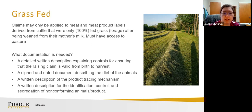So what documentation is needed to put this kind of claim on a label? They must include a description explaining the controls for ensuring, from birth to the time of slaughter, how they made sure that the animals did not get any grain in their diet. How do you make sure that the neighbor doesn't come over and decide they're going to give some grain to the animals? Some of those things that could occur. A signed and dated document, so you are signing and affirming that everything you are saying is true, that describes the diet of the animals. So exactly what they are fed, from pasture to hay or other products.